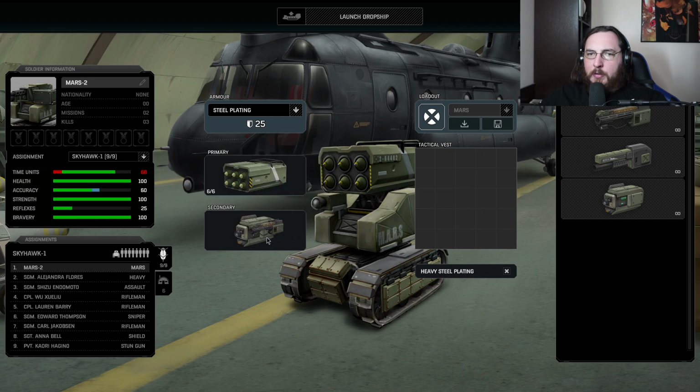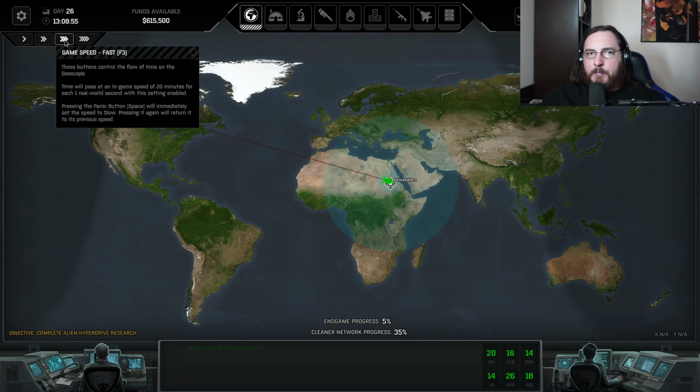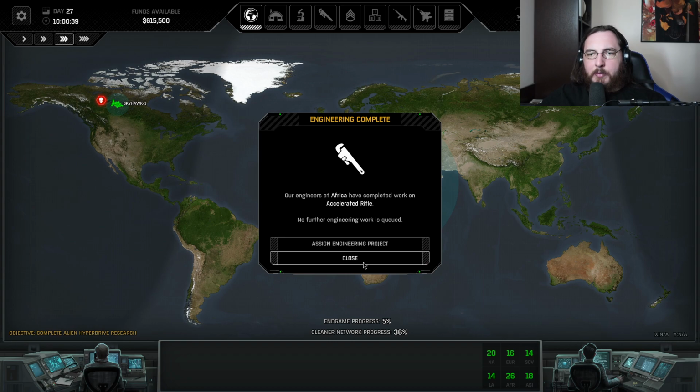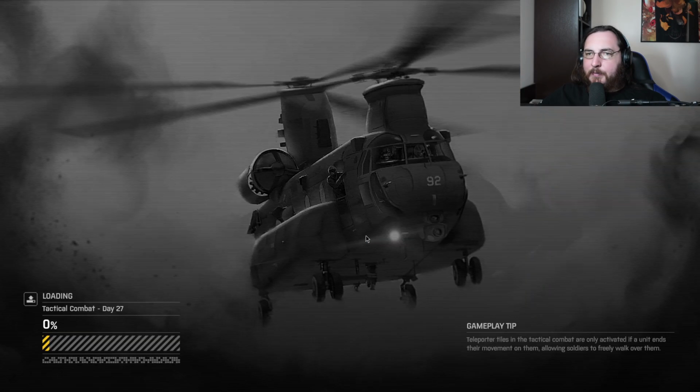I think we're fine. Makes it slower though, with this heavy steel plating. But it also can tank, so I'll go with it. Let's see. All the way there, huh? Got my rifle. Cool. Alright, mission is coming, let's see.